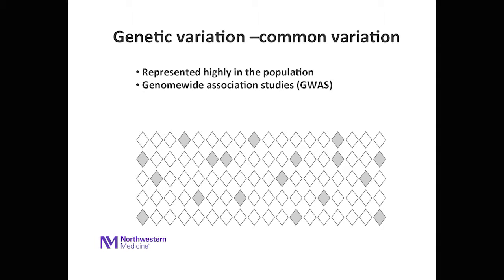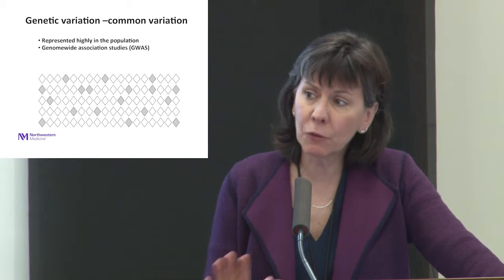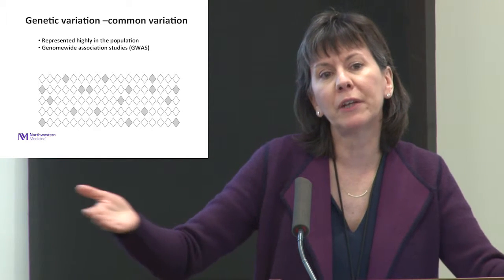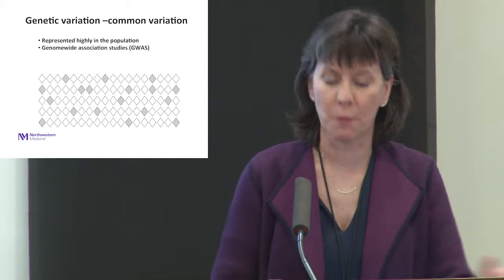So this is another way of thinking about that same idea, which is if we look across a population, and we imagine these diamonds here are each individuals, and we're looking at common variation, this high-frequency variation, this has actually been the study of things called genome-wide association studies, where we associate this particular variant with the development of hypertension or with the development of any common disease you might think of.